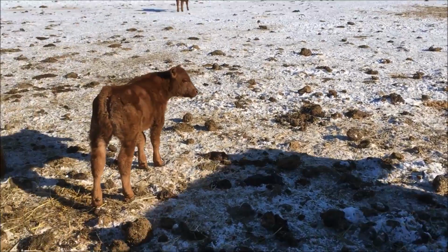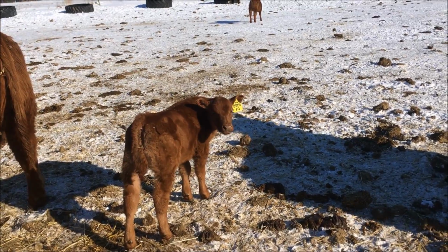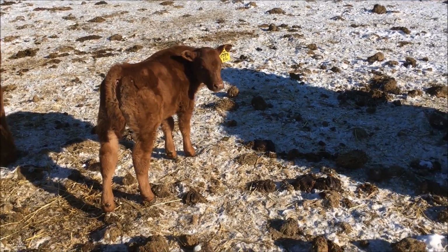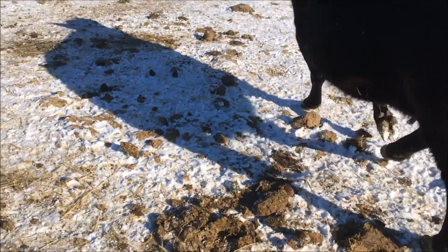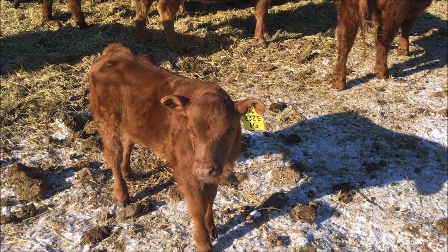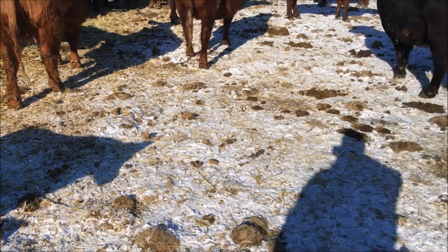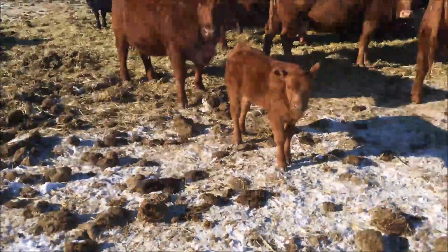Oh, here's a treat for you guys. Hey, you guys recognize that tag? No worries there, he's doing good. His ears were okay, but he's starting to lose a little of that right ear, and that's just from the bad weather we've had. That's not him freezing when he was born. That's just the bad weather.